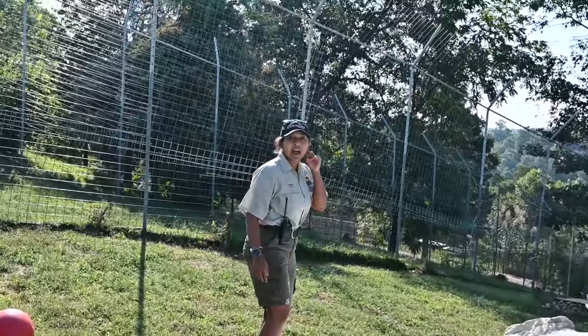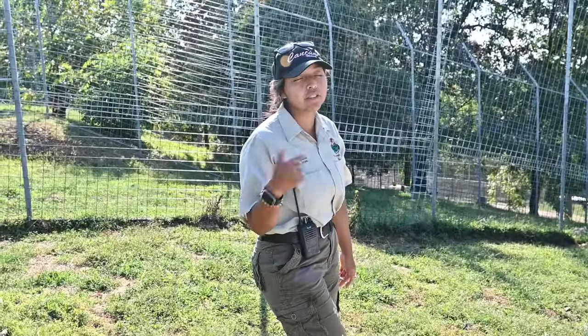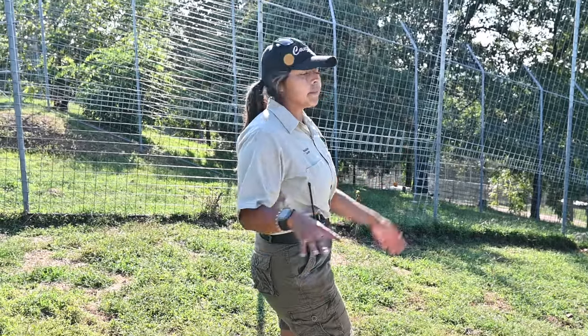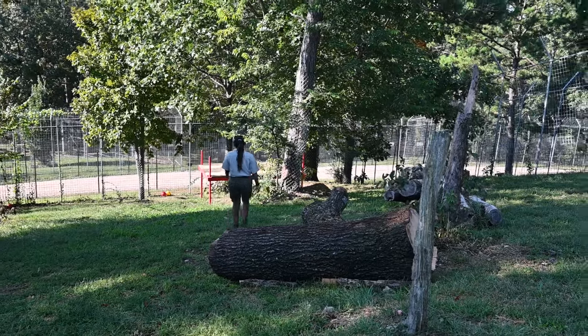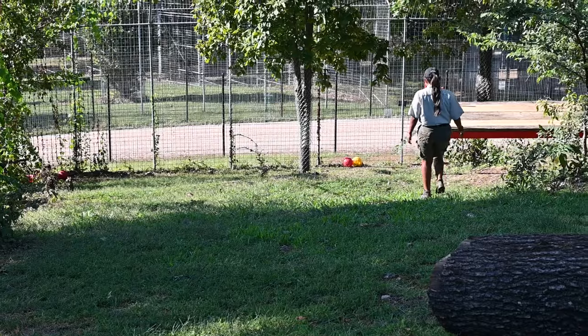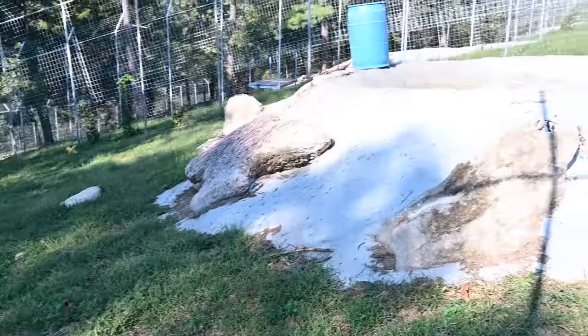When you say you're going to do toys? I'm going to go grab toys. So what we do is we move the toys around every time we go into an enclosure, just so the cats can have them up here and then roll them back down. Oh yeah, he plays in his pool pretty much all day. I saw him scuba diving the other day.